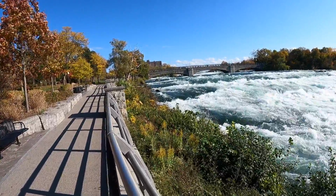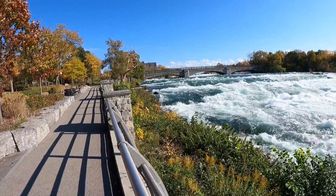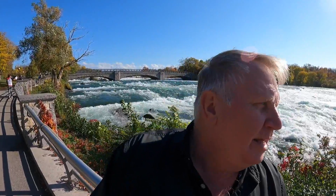It's pretty rough. It's a little bit rough further up there too, and we're going to take a look at that here in a minute. What you see behind me is the pedestrian crosswalk over to Goat Island, which is directly behind me. Now, Goat Island is a park with quite a few trails. It's very, very scenic in there.